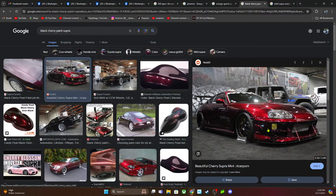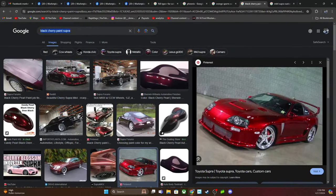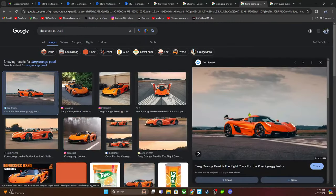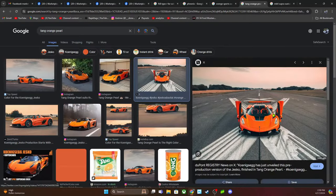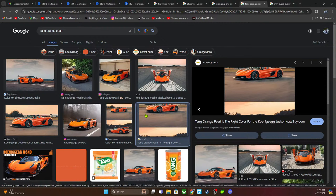Tang Orange Pearl. That sounds like a color I might like. That's literally my old color right there. That looks like it. Tang Orange Pearl. That's a pretty fucking sweet color. I don't know. I really like this. It kind of looks similar to all the other oranges, but I'm leaning towards orange. Does orange make sense, guys, for a car that's named Project Phoenix? You guys let me know down below. Like, let me know right now before I end this thing.